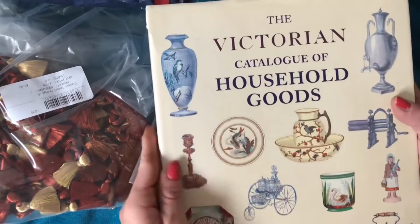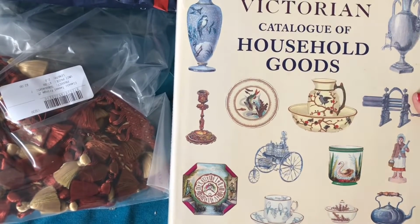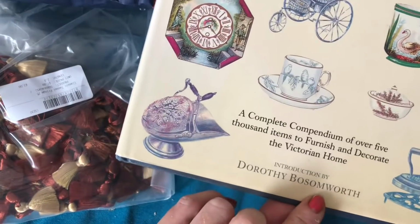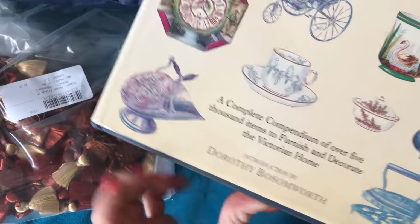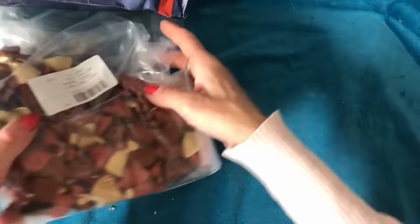So the Victorian Catalogue of Household Goods, introduction by Dorothy Bossomworth. I will pronounce that, who knows whether I have pronounced that right. But it's a really lovely book. And as I say, I got mine from Amazon.